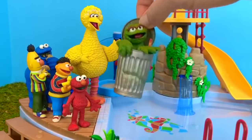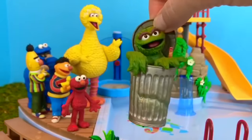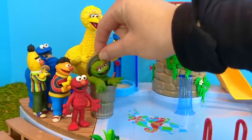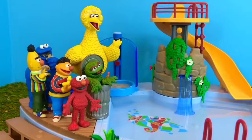Now all of our toys want to go in the pool, but Oscar, you can't go in with your trash can. It will get rusty. And Slimy the worm can't go in either because he doesn't have hands or legs to swim. So Oscar won't be going in the pool today.